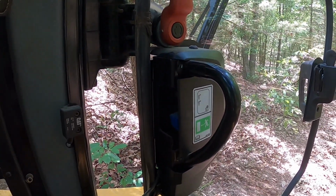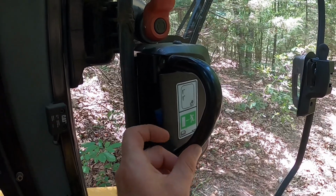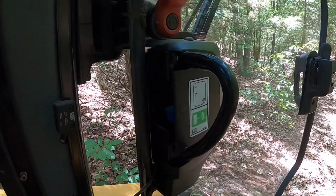My leg's itching. There's bugs out here biting me. I got to get back in this cab because I'm just a little baby. Come on, let's go. I just realized this is like a nose harp or something. Fantastic.